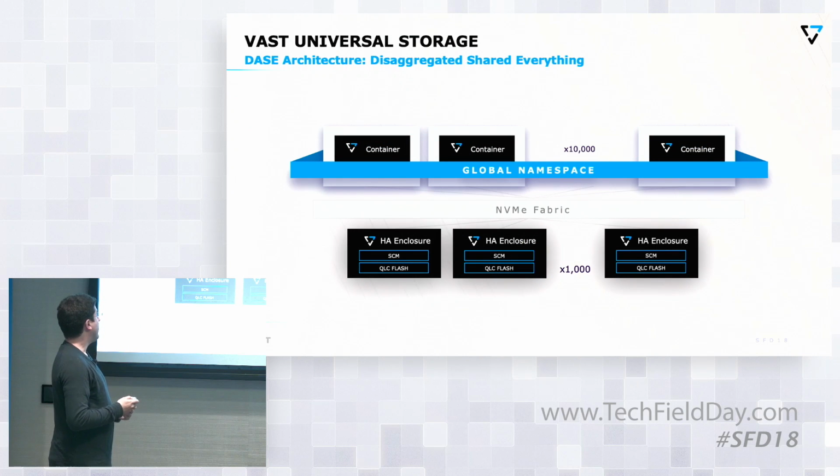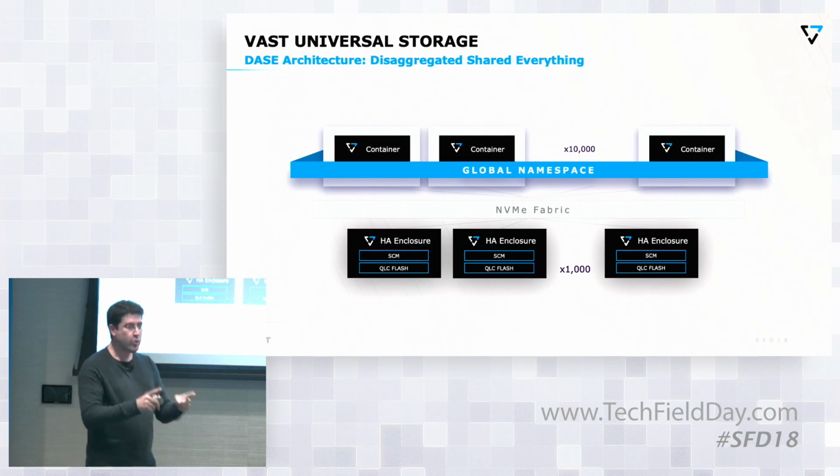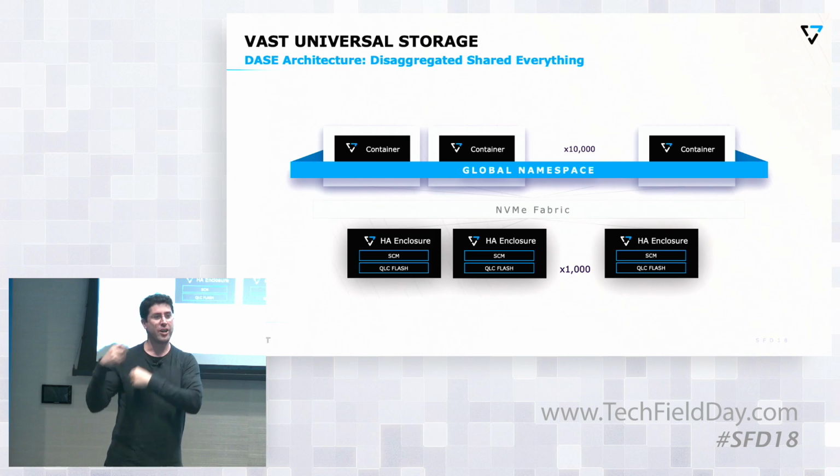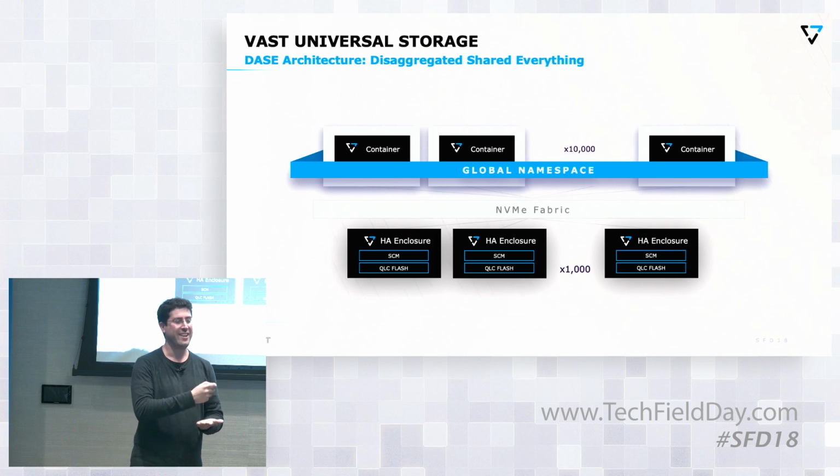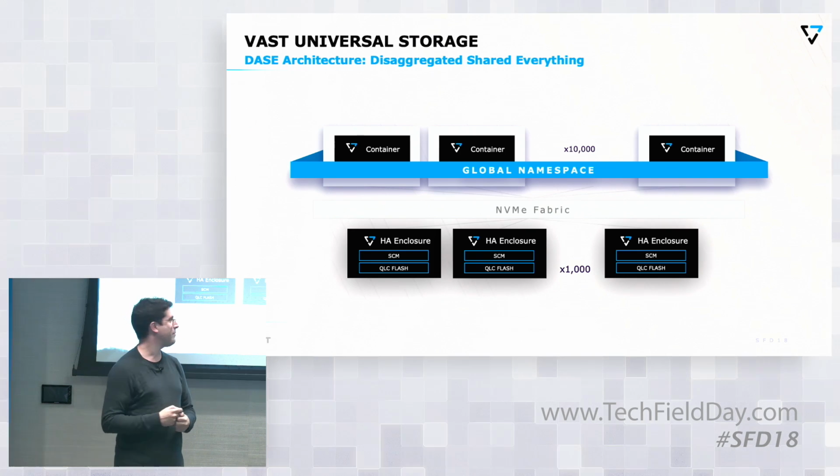But before I explain it, give me 2 minutes on what storage architectures look like until today. And I'm sure all of you will have a lot of opinions, and I'm sure that nothing I say in these 2 minutes will be exact, but it just gives an indication of where we're coming from.